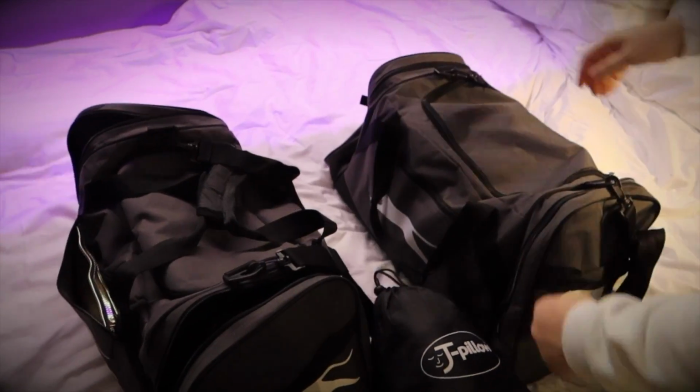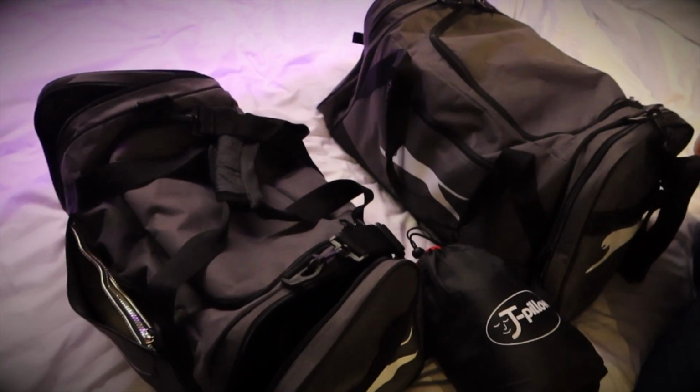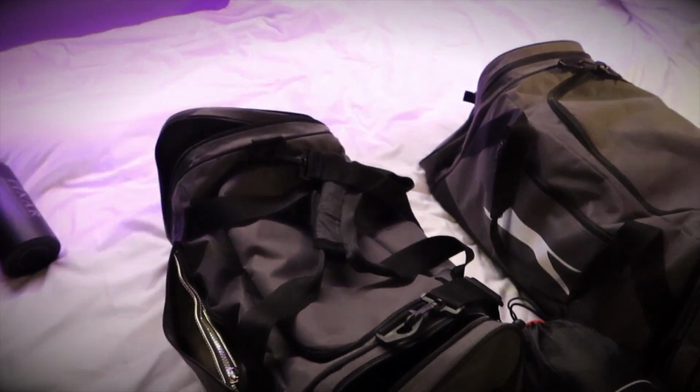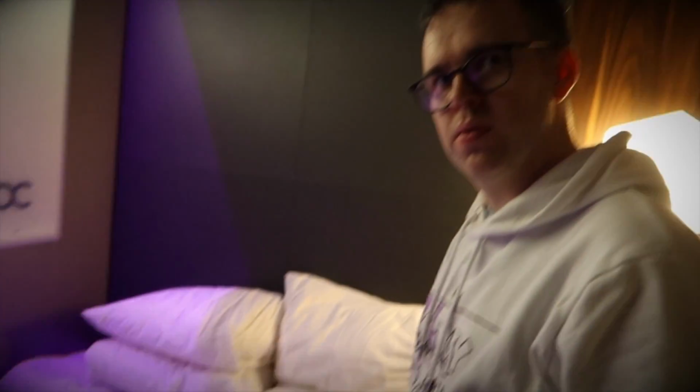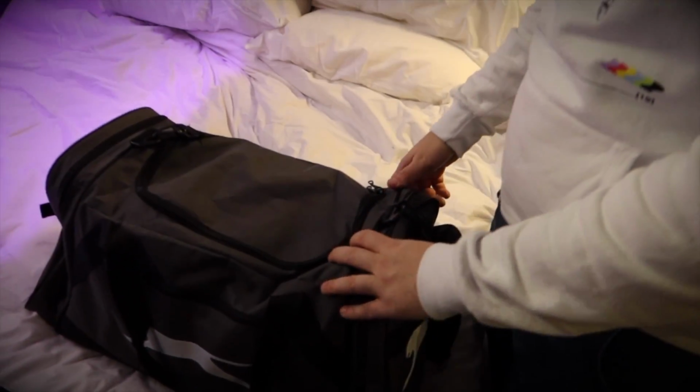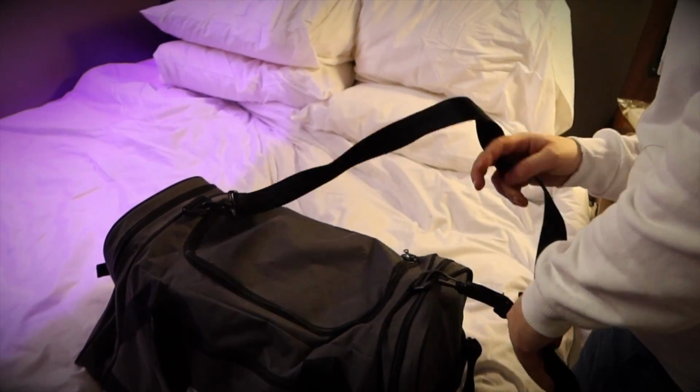Now, we're allowed two bags per person. Depending on what airline you go for, they'll have different dimensions for things. With BA, you're allowed one of these, and a personal bag to go underneath your seat if it's really busy. So here we go. Go on, Dave, show us what's in your main hand luggage.